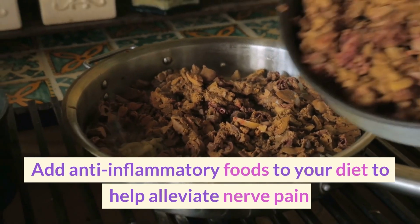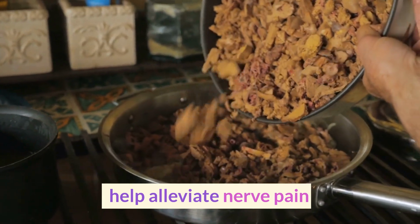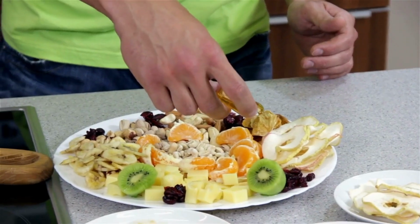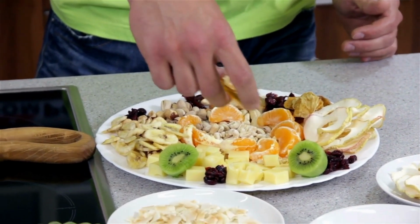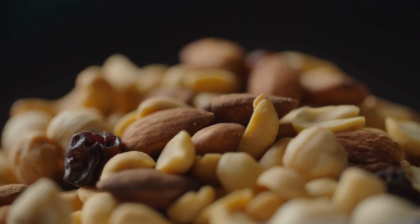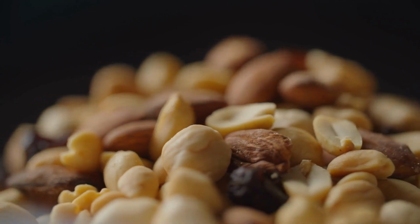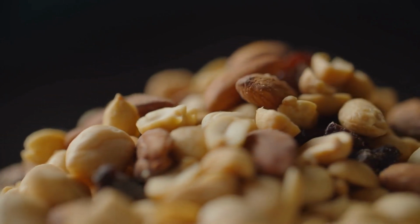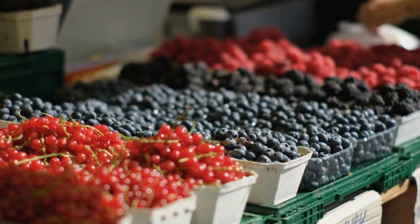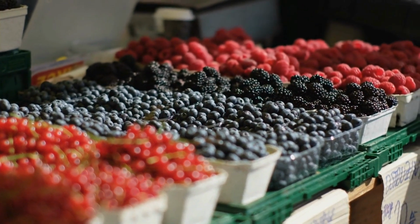Add anti-inflammatory foods to your diet to help alleviate nerve pain. The main cause of diabetic nerve discomfort is inflammation. Including anti-inflammatory items in your diet can help your body experience less pain and inflammation. Whole grains, leafy greens, turmeric, ginger, berries, almonds, and fatty fish, such as salmon and sardines, are a few examples of anti-inflammatory foods. You may reduce inflammation and get relief from nerve pain by including these items in your meals. A doctor or nutritionist should be consulted before making any significant dietary changes, especially if you have additional health concerns to consider.